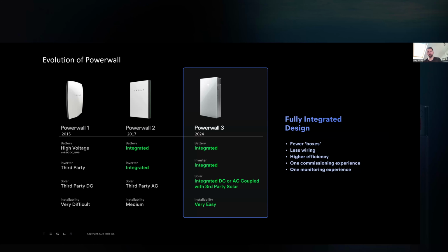So we've addressed all this with Powerwall 3. We've integrated the battery and solar inverter into the one box, so you can AC or DC couple it. You can actually do both at the same time, and we've made it much easier to install. The whole front plate of the Powerwall now comes off, and you've got the whole top third of the unit as a wiring chamber, so a lot easier in terms of install capacity.